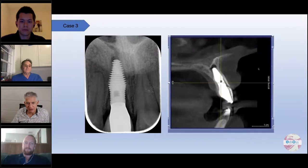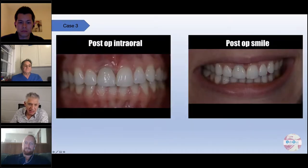And you can see very nicely, this is on the same day. This is about 4 hours later. You can see the inverter implant, which has a wider apical and a narrow coronal. You can see the socket shield, the root membrane or socket shield. And that gap there has the EthOss. That's where the EthOss is. And this is a few hours later with the permanent tooth.